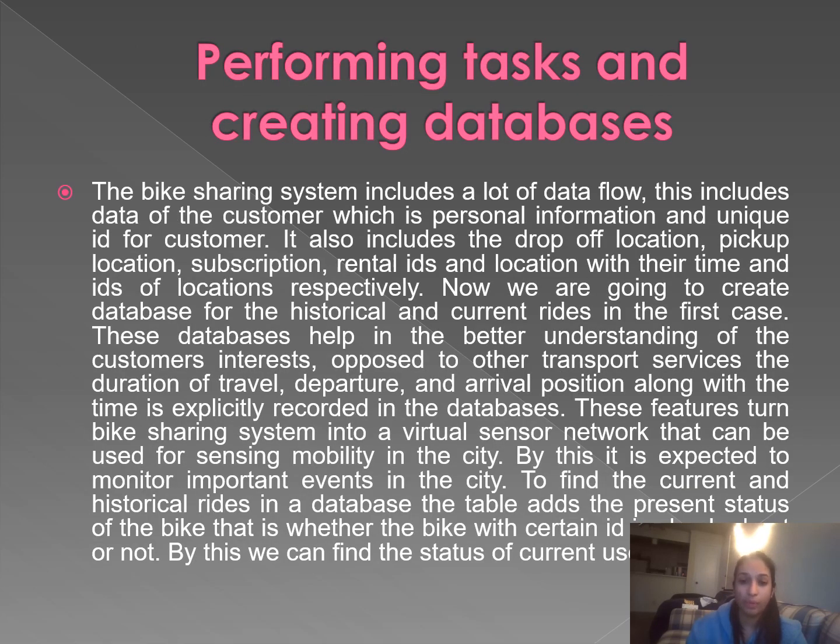Next is performing tasks and creating databases. The bike sharing system includes a lot of data flow. This includes data of the customer, which is personal information and a unique ID for a customer. It also includes the drop-off location, pickup location, subscription, rental IDs, and location IDs with their time. Now we are going to create a database for the historical and current rides in the first case.